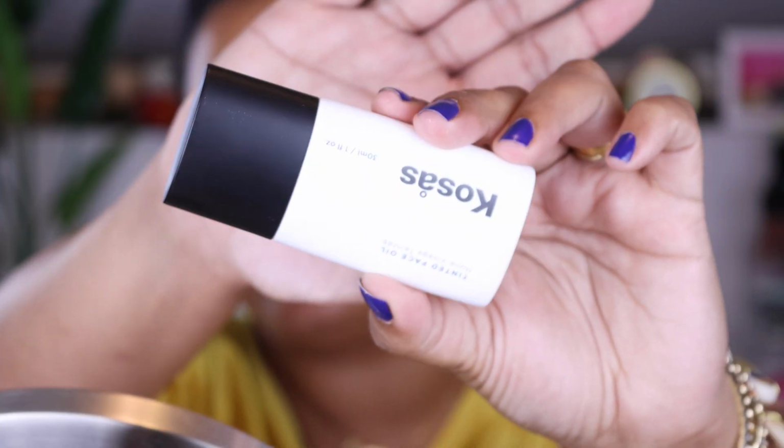I'm going to talk about that in the video, but today I'm going to use this guy, and oh my gosh, this is so dewy and glowy. This is a tinted face oil by the brand Kosas. I just want to be like a Kosas model.